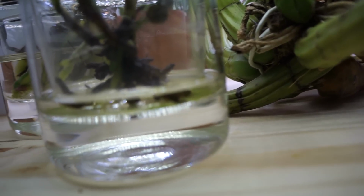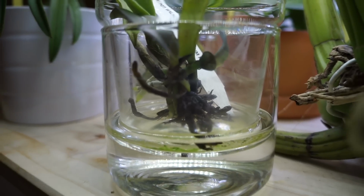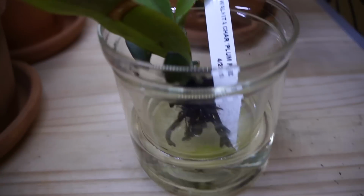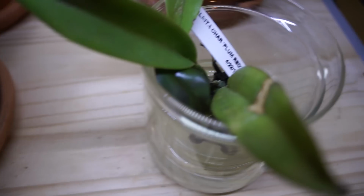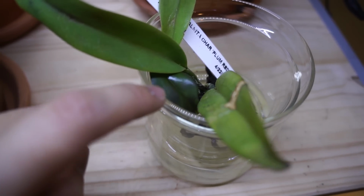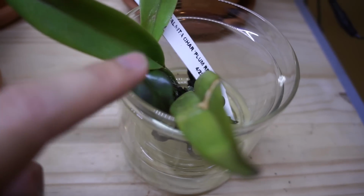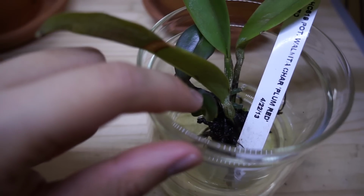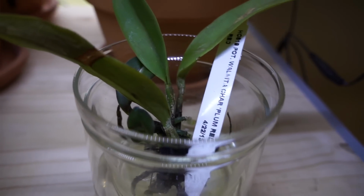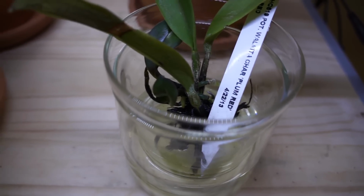Like this Potinara Walnita Sharp Plum Red. So I don't know if you can see it well. Let's take it down. Yeah, so the new pseudobulbs are growing really well. That's the old pseudobulb, or the previous pseudobulbs, not the newest one. But it's still developing its leaf, so that's really surprising. That is the new pseudobulb, and it is also developing. You can see a new root, and the pseudobulb is getting bigger, so that's cool.